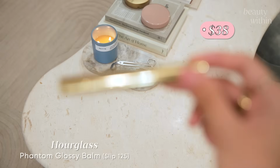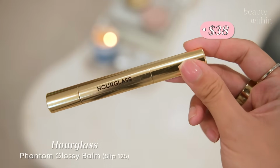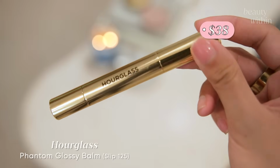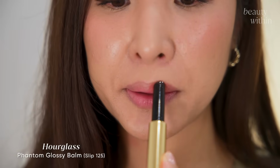Now we start taking leaps. So the next one is the Hourglass Phantom Glossy Balm. This guy is $38 and it's definitely high-end lip balm. You have to critique this price level a lot, right? Because no one is just going to drop $38 on a balm unless she's basically perfection. And the sad thing is, this is pretty good. This is pretty perfect. I wish I didn't like it, but I really do.